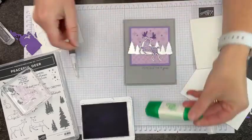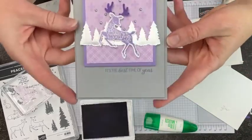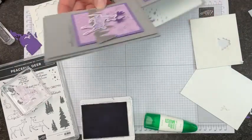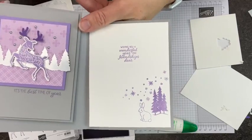Let's put the lid on the ink pad here. Okay, so there is our card. So I'm going to show you this. The inside of it here, I've stamped previously. So here is a great way to use some of those inside stamps. So there's the front and the inside.